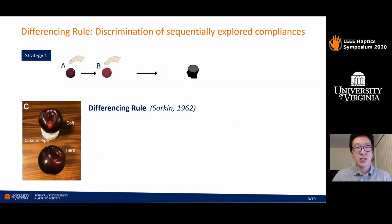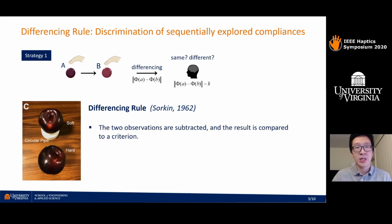The first strategy is based on the differencing rule. The two observations are subtracted, and the result is compared with a threshold to determine whether these two are the same or different. Here, we use the force-related cues to quantify this differencing rule.